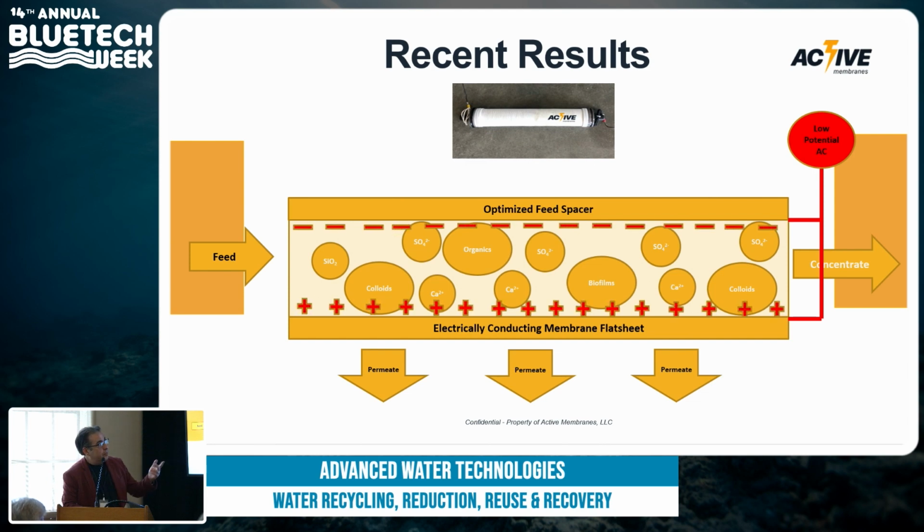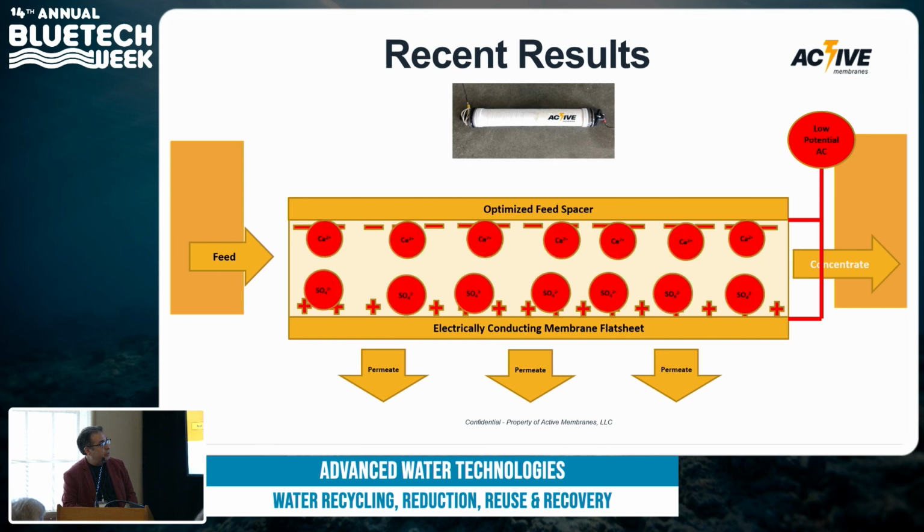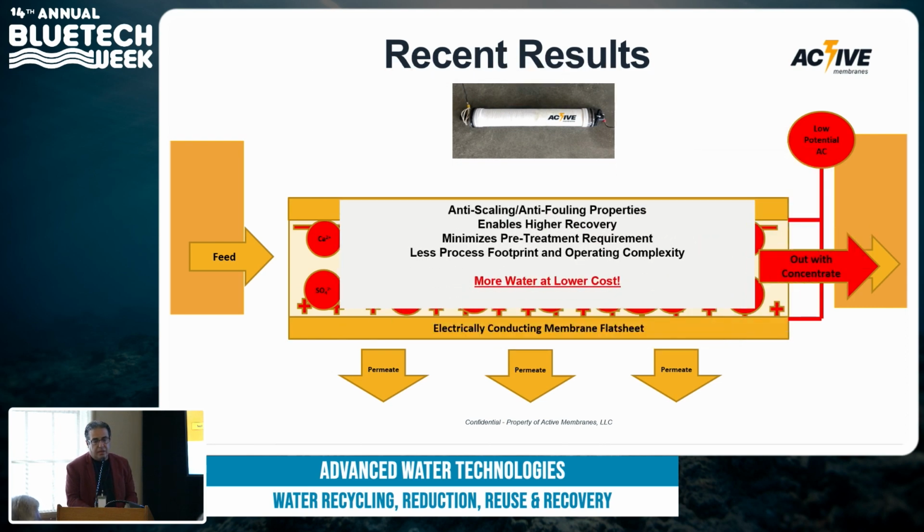And by reversing that polarity, what we typically do is make sure that all of these minerals that are charged, and some of these other foulants that are either organics or biofilms or whatnot that are partially charged or somewhat charged, start an electrophoretic motion inside the membrane channel, and instead of residing on the surface of the membrane, go outside with a concentrated stream. That's in its simplest form. And what that does is create an inherent anti-scaling and anti-fouling property.